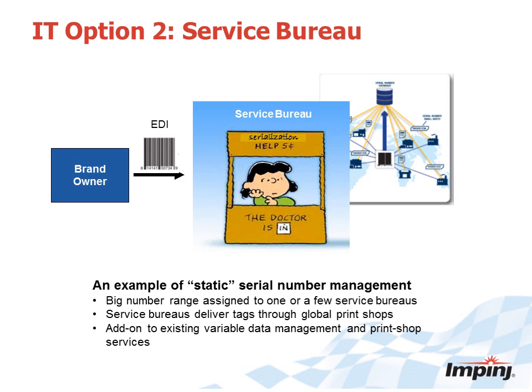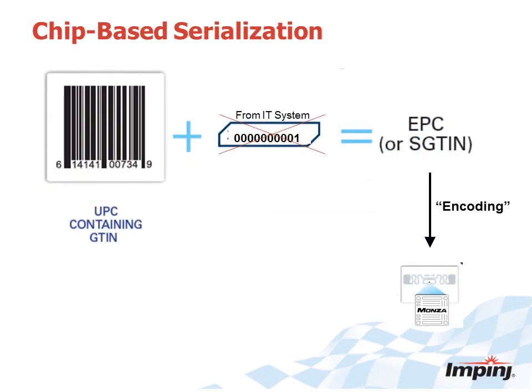So again, you have an option to go this route, and it can be very simple for you as a brand owner, but there may be a cost associated with having your service bureau do that work for you. One thing I want to mention before we get into the alternative to IT-based serialization is that all of these options that we're talking about are all legitimate. They're all very effective, and I can point to brand owners that are doing all of the above. So again, it's a matter of looking at these options and choosing the one that's right for you.